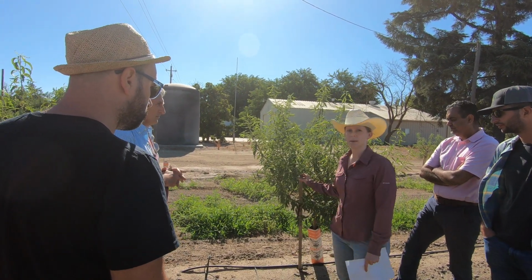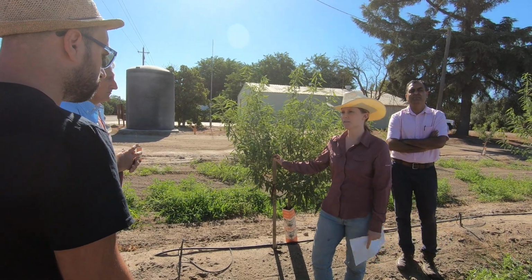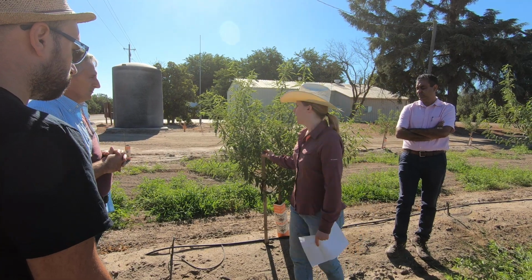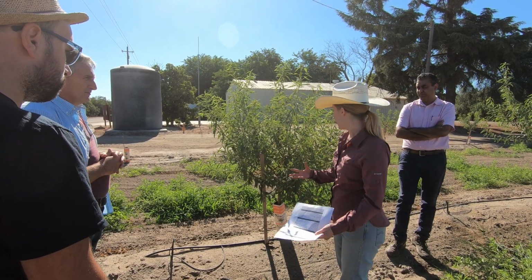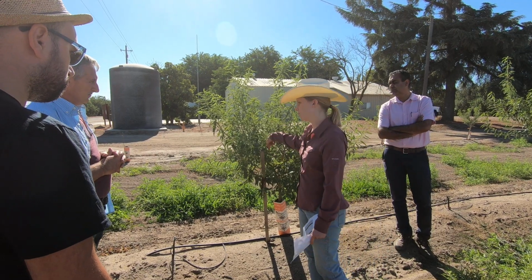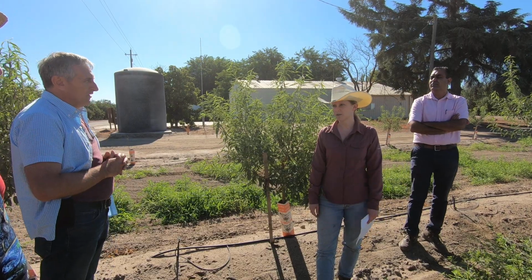We don't have to worry about wind here that much. Farther west you do, and farther north you do. But if there was, in general, the prevailing wind does tend to come from here. And so I think this is just how the grower decided to stake it, because I do often see growers do the stake straight up. And people are actually starting to adopt the trellis system out here too.